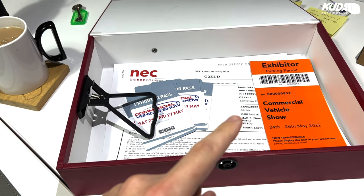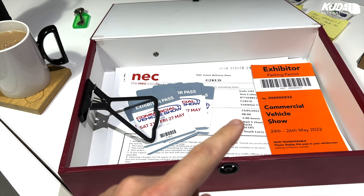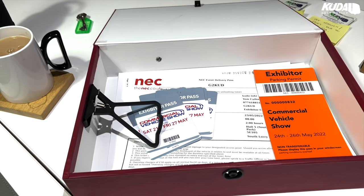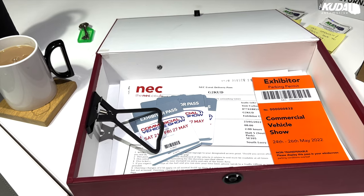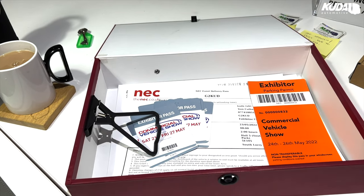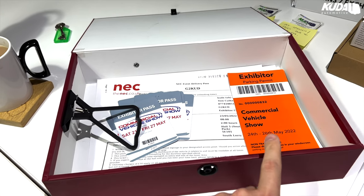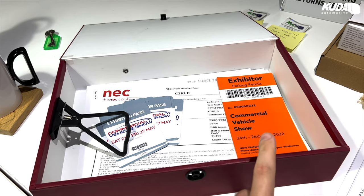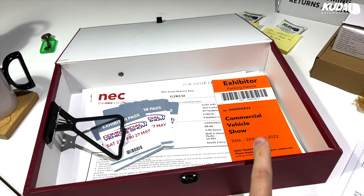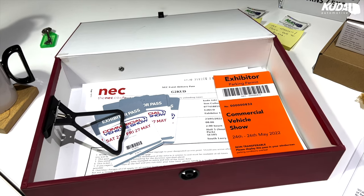This one's for Monday. It gives you the time you have to be there, how long you get to unload, and if you go over that, they charge you as well. So we have to make sure we have everything in line. You have to make sure you've got the reg of the vehicle. And then these exhibitor parking permits: if you're an exhibitor, you can park on site for free for the duration of the show.